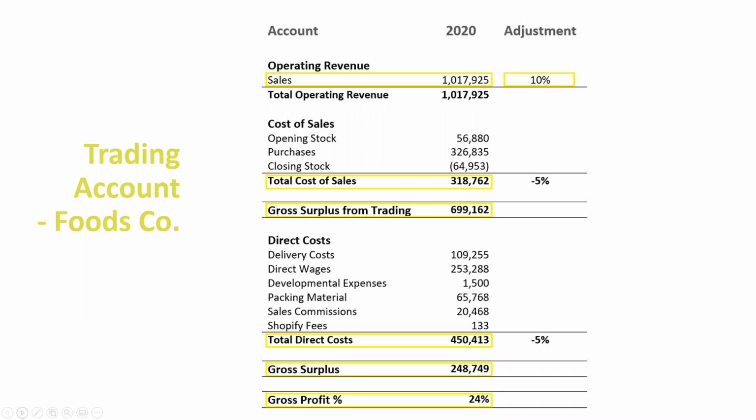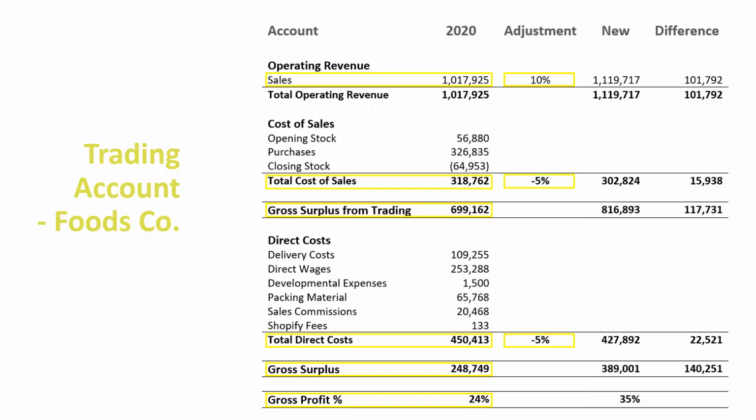That was good. They also worked with their accountant to review their inventory processes and managed to reduce their cost of sales by 5%. They renegotiated their contract with a delivery provider and they managed to get another 5% savings. What is going to happen as a result of all those changes? Well, as you can imagine, it's quite a bit. It's a 35% instead of 24%. So that's made a dramatic difference of $140,000 from one year to the next by doing those changes.